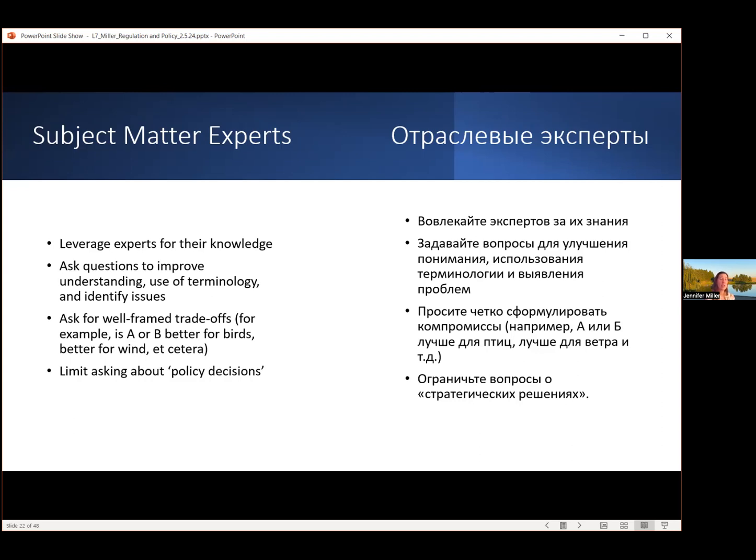And it's a real neat opportunity to get buy-in from the experts in the community that your regulation will work. But framing things in well-framed trade-offs, is A or B better for birds? Is A or B better for wind? Helps them frame what they're saying in a way that shares information without putting them in the decision maker chair.